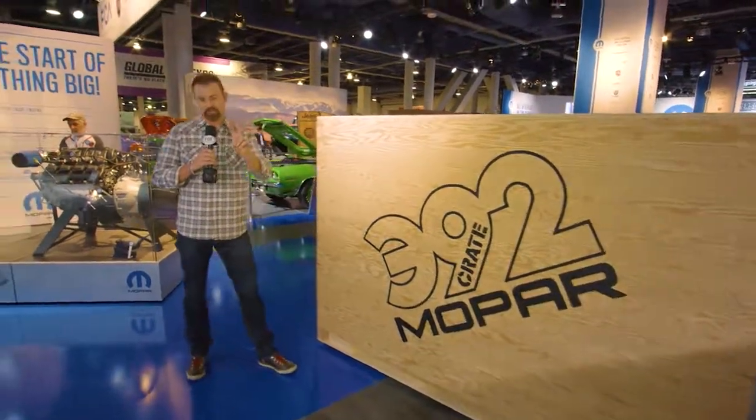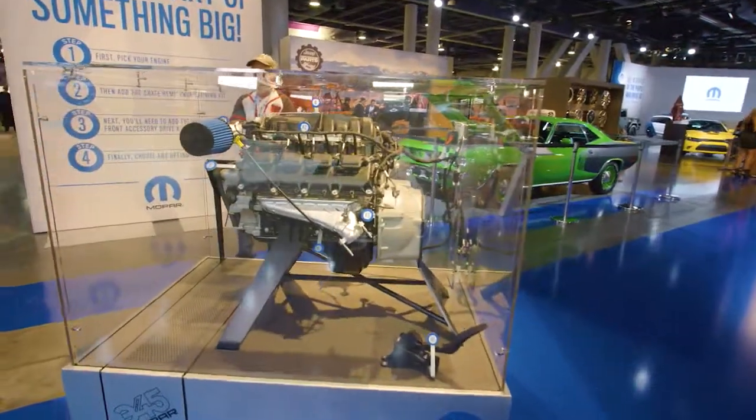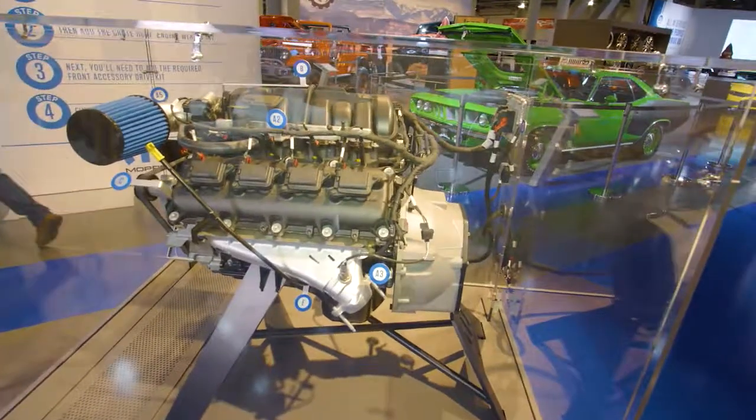Mopar launching two motors here at SEMA. That one right there that I just showed you, 6.4 liter, 485 horsepower, and its little baby brother right here, it's the all-new 345, pushing out 383 horsepower. It's a 5.7 liter Hemi.